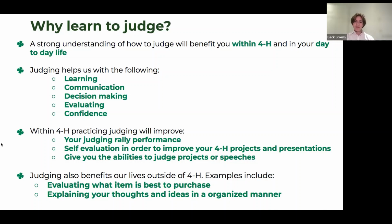But once you are confident with your judging abilities, it will often carry over to other skills that will be used in 4-H, such as public speaking abilities, or just speaking and communication in general outside of 4-H in your day-to-day life. So within 4-H, as I mentioned, judging rally is something that many clubs have. So it's going to help if you choose to judge within 4-H.